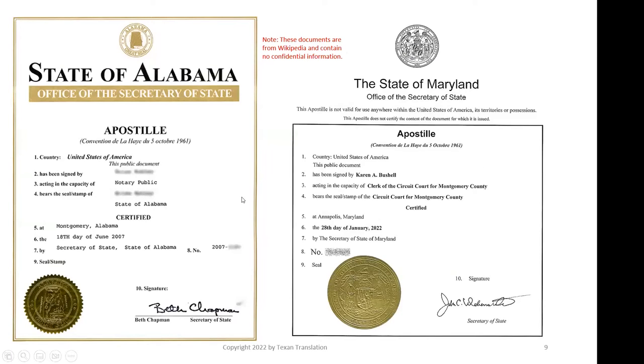Here are a couple of examples of apostilles coming from states in the U.S. If you look closely, you'll see that they have the same 10 points on them. The format is different. Each state is allowed to arrange it how they want, as long as those 10 points are in order. Everything is in English on this, except for one sentence underneath the word apostille in French. That's required to be in French on every version of the apostille used around the world.